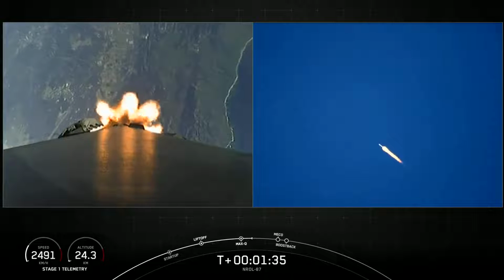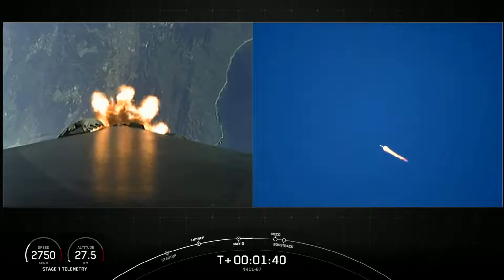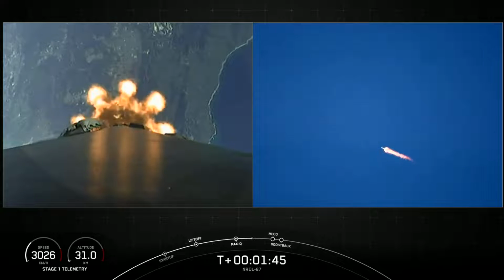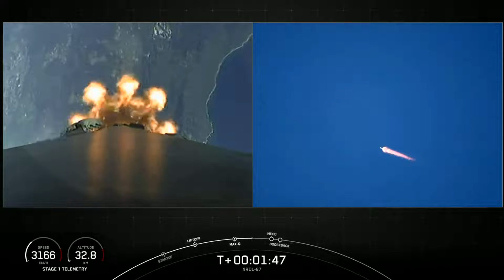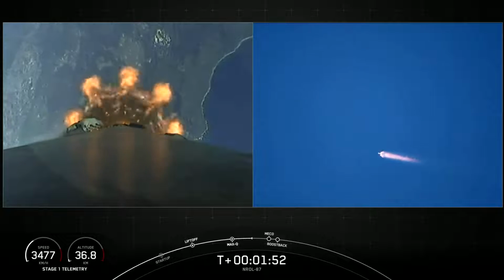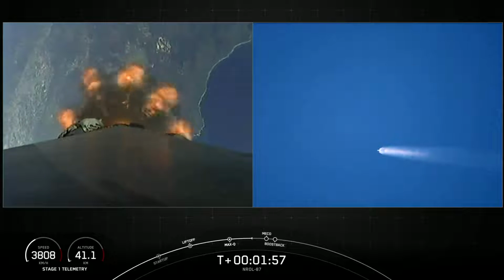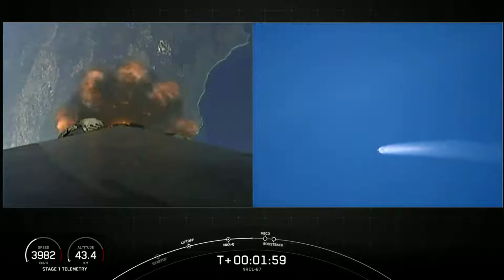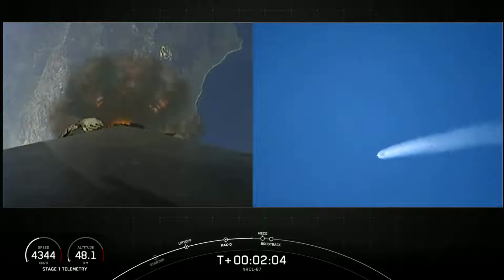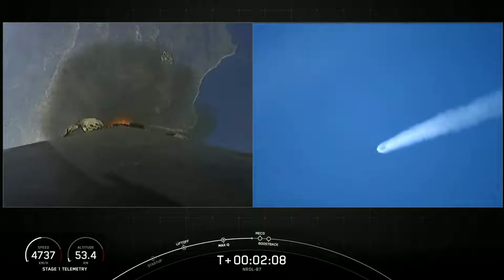Main engine cutoff, as the name suggests, we will shut down all 9 Merlin engines. The stages will separate. The first stage will actually flip over and conduct a boost back burn, and that's what we have to do in order to fly the booster back towards land. And of course, during that time as well, we'll have second engine start 1, where we will ignite the Merlin vacuum engine. Again, not a cloud in the sky, gorgeous liftoff from Vandenberg Space Force Base, Space Launch Complex 4 East.